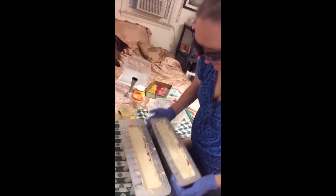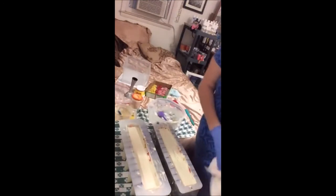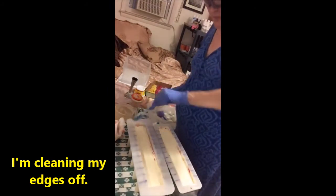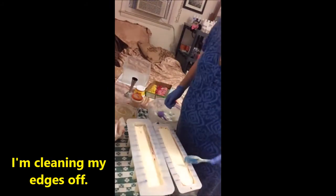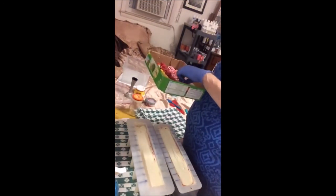Okay, so once again, clean my edges. Okay, now spray it. Okay, now this is hand molded. This is not. This is piped.